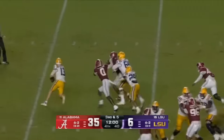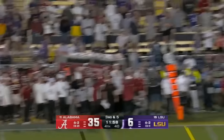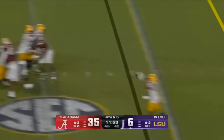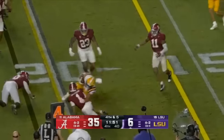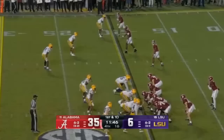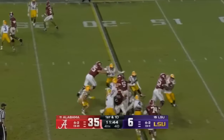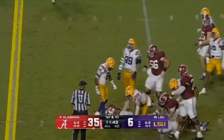Third and 5. Pressure comes again. Nussmeier again on the move. And just has to throw it out of bounds. Need 5 on this fourth down. Nussmeier this time has time. Checks it down. And it's a short pass. Starting offense still in the game. And off to Jam Miller, who powers downhill for 7.